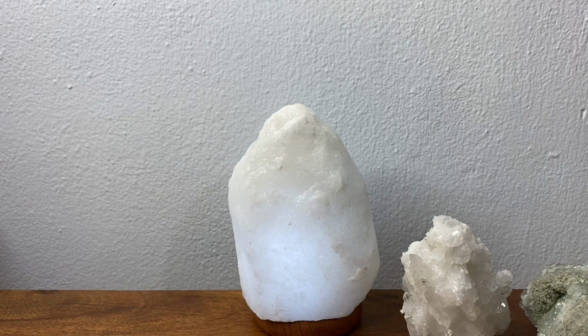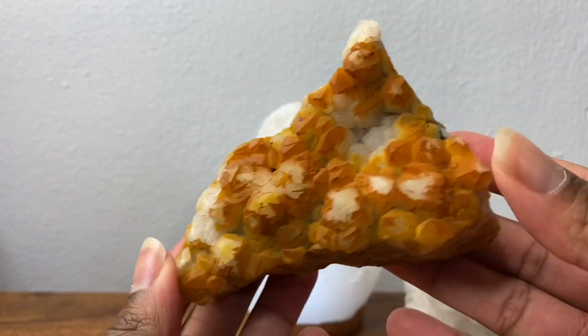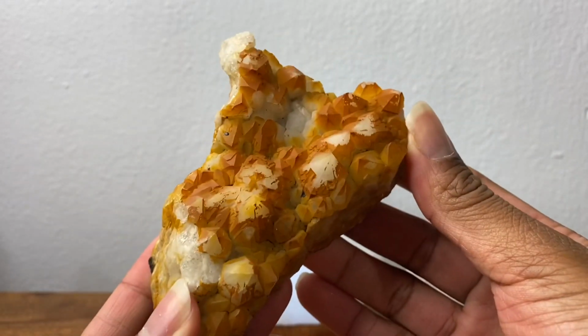All right, so if I can get this out, we will be good to go. I have to push it. Should have put this in a bigger bag. Ow, I'm gonna scratch my nail. All right, so the next crystal we have is our lovely, it is another quartz.